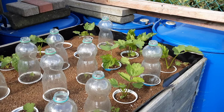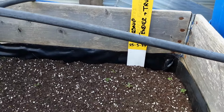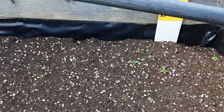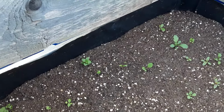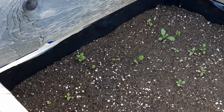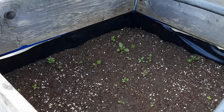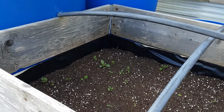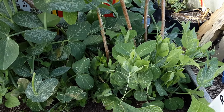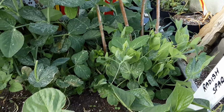Poor germination on the Gladiator resulted in me popping some Tender and True in. I didn't do a proper job here, but I think that's one. There's a few more in the middle of the screen there. So again, we might be short of parsnips this year, even though I've done 2 containers. Never mind. Let's blame the weather. There's some pigeon damage there. Nature always finds a way. Look at it, it's growing away again.